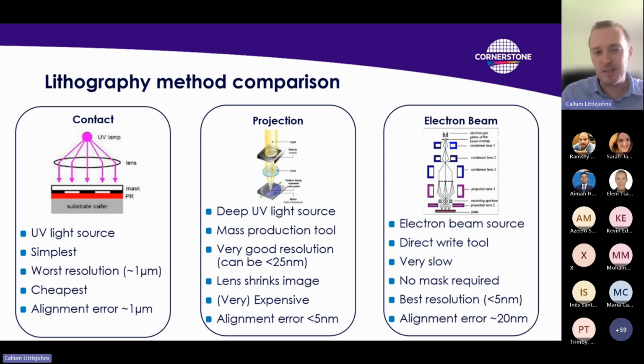This is really a mass production tool. The latest tools are capable of doing several hundred wafers per hour, and it can have a very good resolution, down to sort of 25 nanometers for the very expensive state-of-the-art tools that tend to not be used for silicon photonics, because that's really overkill. But there are more affordable sort of legacy tools that have a higher resolution limit, but I'll come on to that on the next slide.